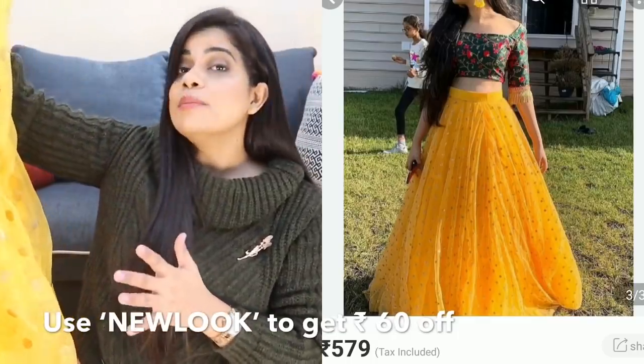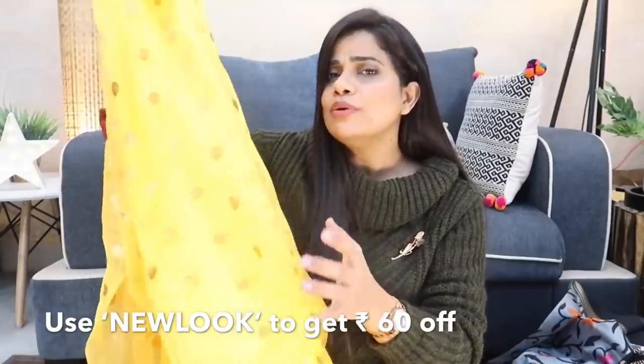Let me know what you think about it. I honestly want to keep talking about it. It is a really nice lehenga. It feels like that tissue fabric. I think it's really in these days and looks really pretty. I love this, and more than this, guys, the skirt is my favorite, of course. I love the blouse piece.